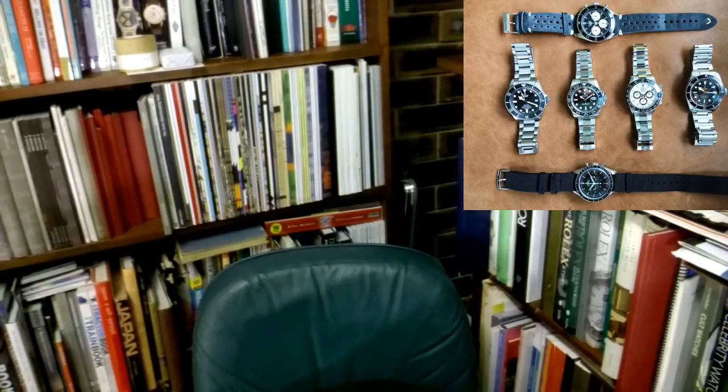And let me say, I've recently drunk the Tudor Kool-Aid when I got the Tudor Black Bay Heritage myself. This is with the in-house movement. Absolutely love my Tudors. Tudor is such an amazing brand there. I do love them.